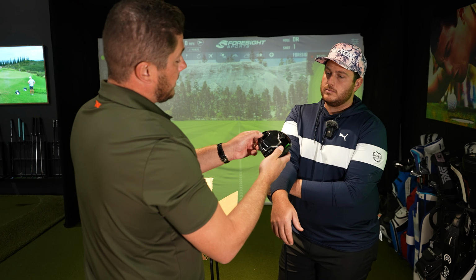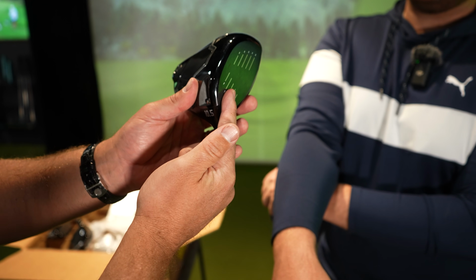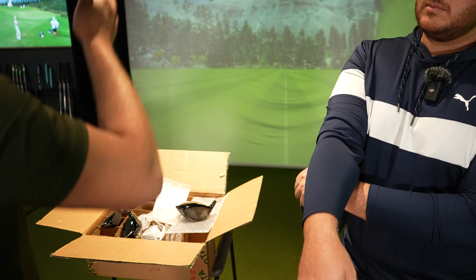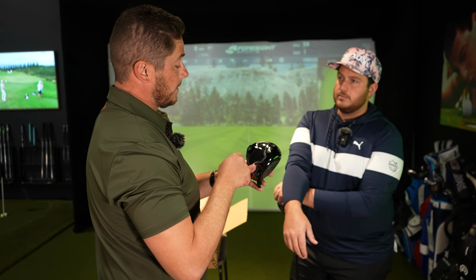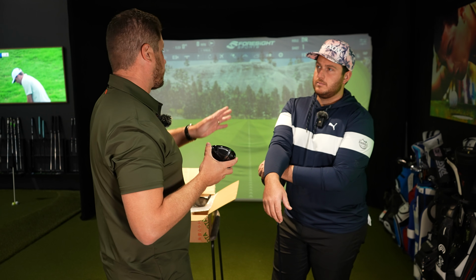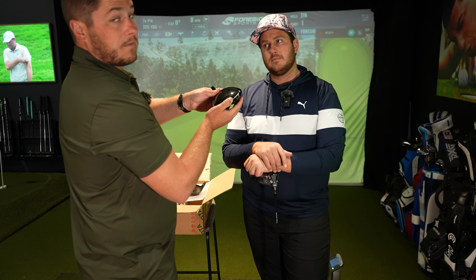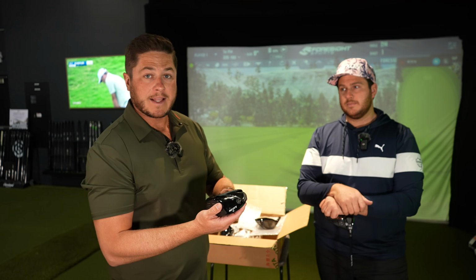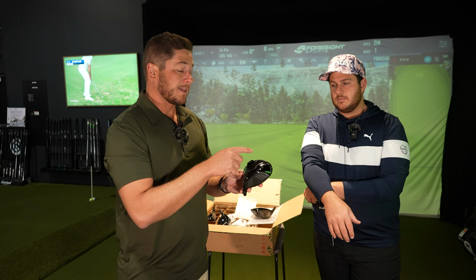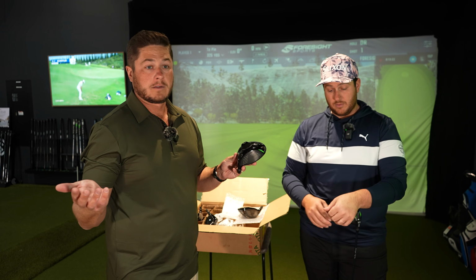But let's say we're missing everything on the heel, or we're basically slicing everything. We can move this heavy weight into the heel of the club. It's going to pull the center of gravity closer to the heel, so it's going to help with those sprays and those heel misses or slices. The reverse is true if we put it in the toe. It's going to help with those draw shots, and that weight in the toe is going to help keep the face of the club open. So I really like that in a driver. I think they have some of the best adjustable weighting in the driver industry. Yeah, I think so for sure.